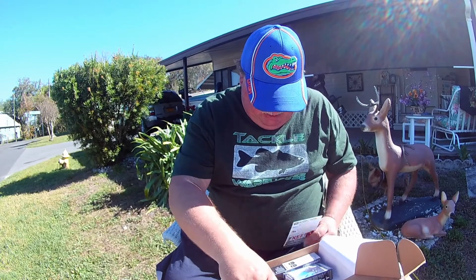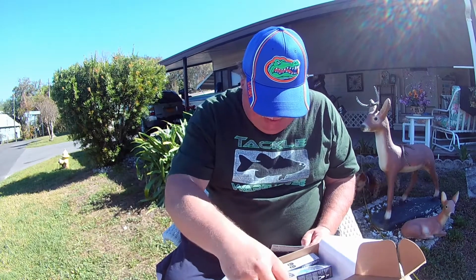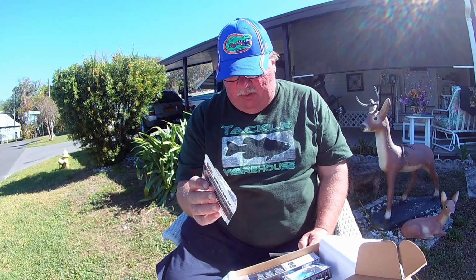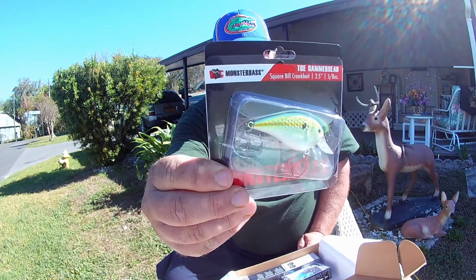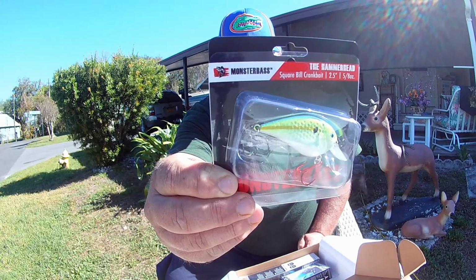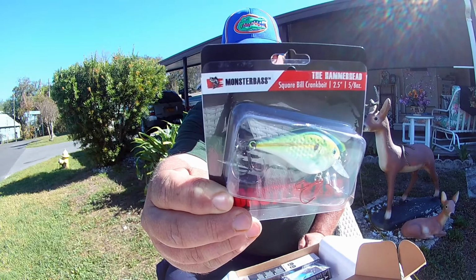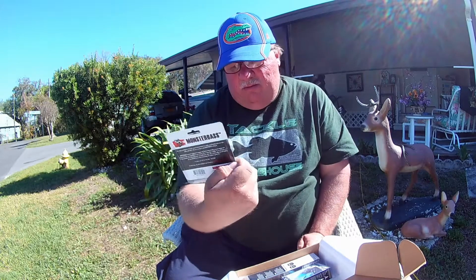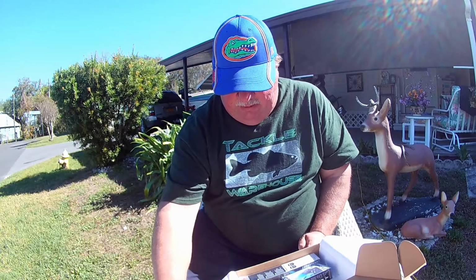Let's see what we got here. Monster Bass hammerhead crankbait. That's this one. Square bill, 2.5, 5/8 of an ounce. Unique combination of shape and movement unlike anything fish have ever seen before. That's why you're going to catch monsters using it. Doesn't say how deep it dives, but it looks like it's a shallow runner. That'll probably work down here.